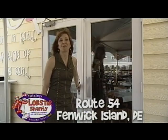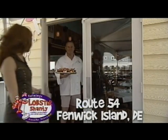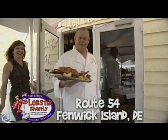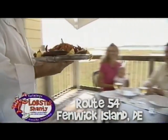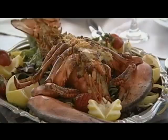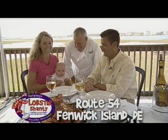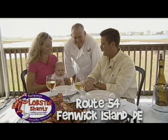And speaking of savory food, the moment we've all been waiting for, here comes Dave with our lobster thermidor. Wow, Dave. Wow. This is unbelievable. Beautiful, beautiful. Kendall's gonna love it. What do you think, little Kendall? She's gonna love it. First little lobster meal for baby Kendall.